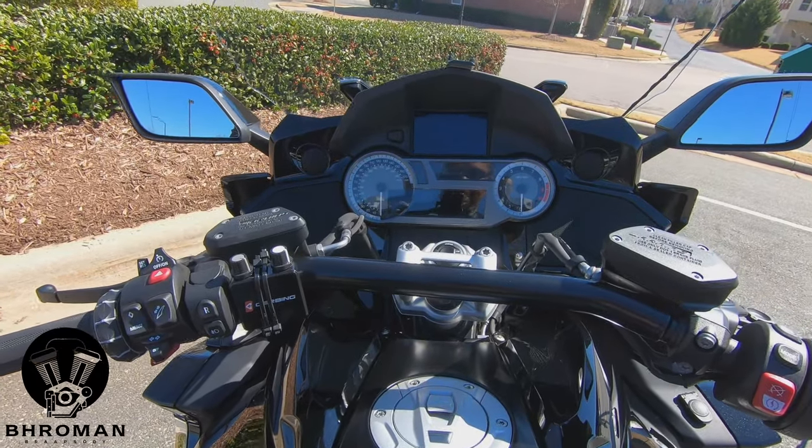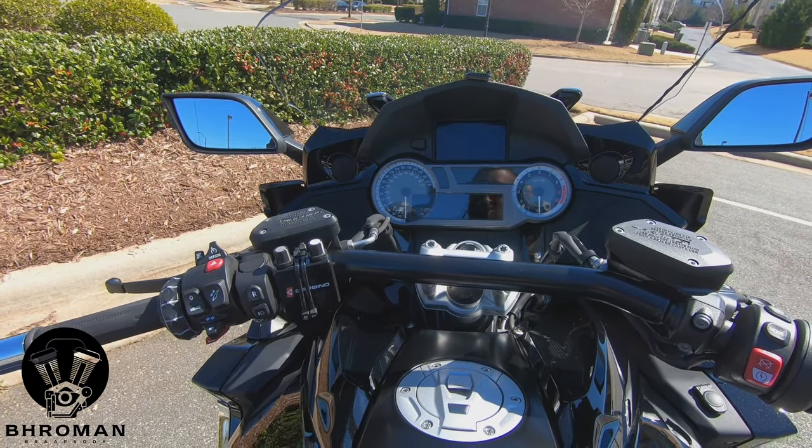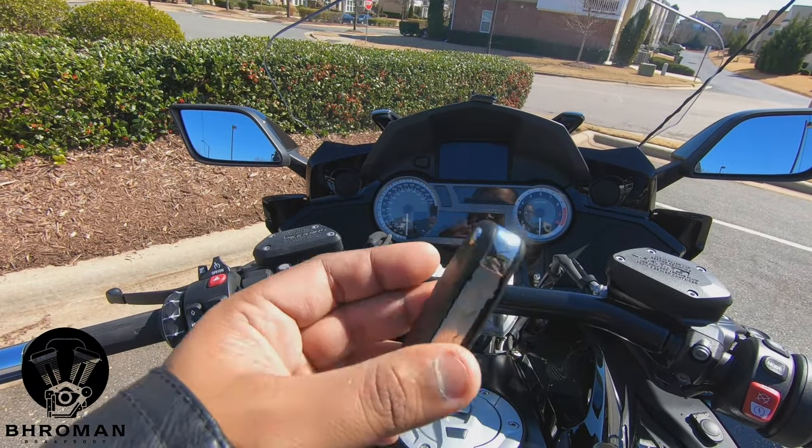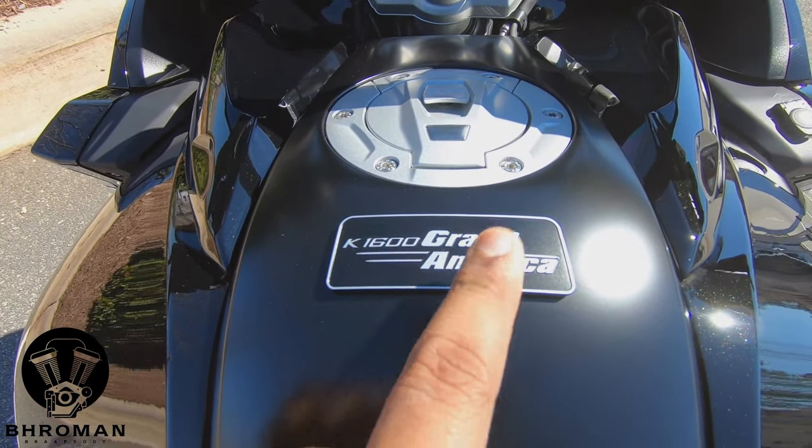So this bike has a keyless ignition, so as long as you have the key fob, you can start the bike. This is what the BMW key fob looks like. And on the top of the tank, it says K1600 Grand America.